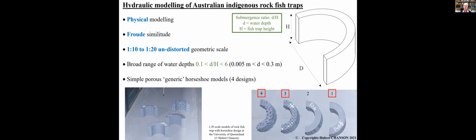We are using generic shapes, and we are still in the early stage of the project, working on a range of submergence ratio from 0.1 to 6, where the submergence ratio is the ratio of the upstream water depth to the fish trap height. So let me show you some preliminary results in terms of visual results. This video shows a typical situation where the upstream water depth is about the height of the fish trap. That would be a situation where the structure would be used for fishing. And by injecting dye through the porous structure, we see the wake as well as the bleeding through the porous rocks.